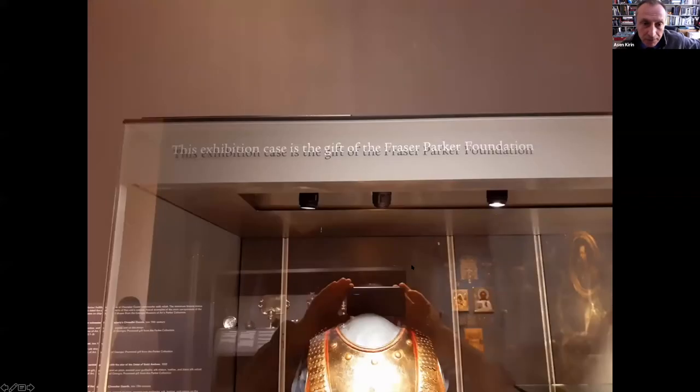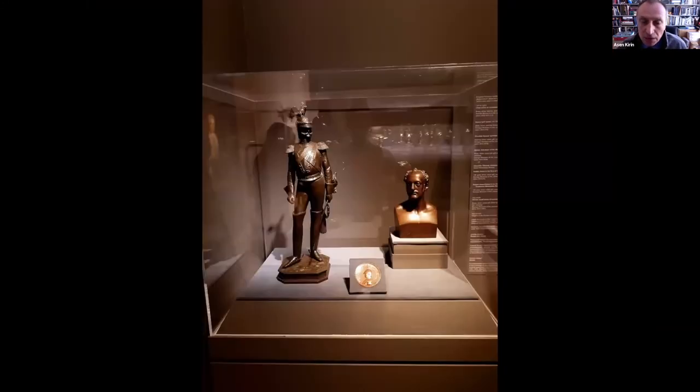Very importantly, this very special display case for us is actually a gift, a separate gift from the grant, coming to us because of the generosity of the Fraser Parker Foundation in Atlanta. We commissioned this display case and it was manufactured in Canada. So here are the details that show you the way in which we combine items from the two collections.